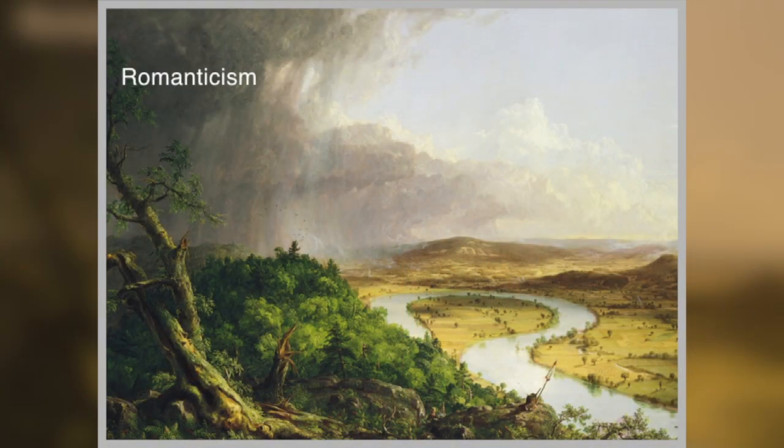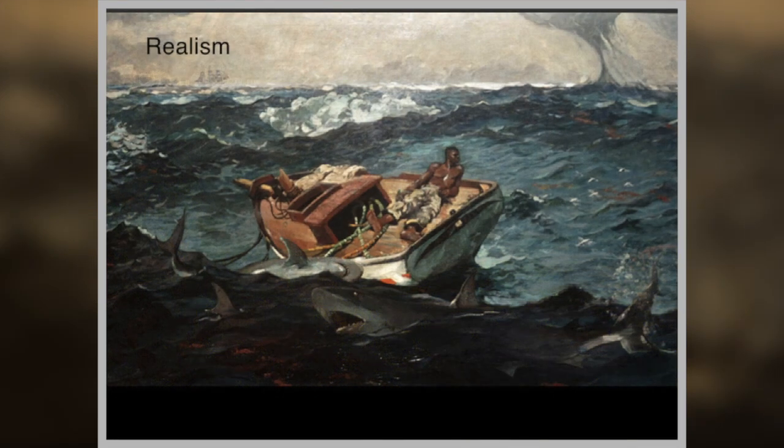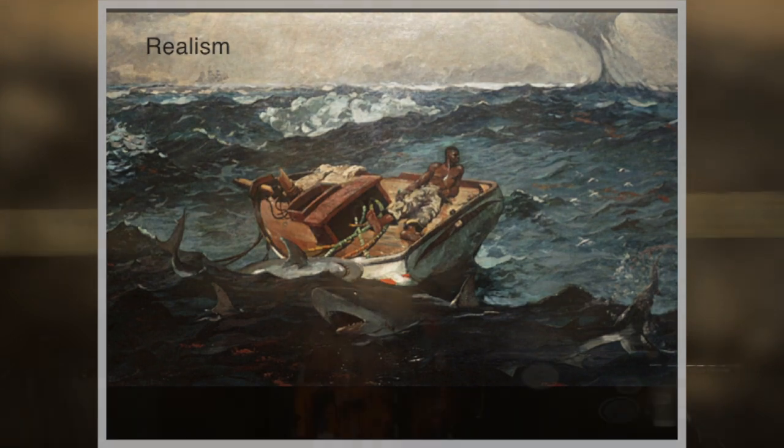So good things continued to happen in the U.S. We had westward expansion. That's what this painting is about, and it's beautiful, and it's optimistic. Then we have The Gulf Stream by Winslow Homer, and this falls into a category of realism, and for the longest time I didn't believe it. I thought, no way are there going to be that many sharks right there in the water like that. I just didn't think that was real.